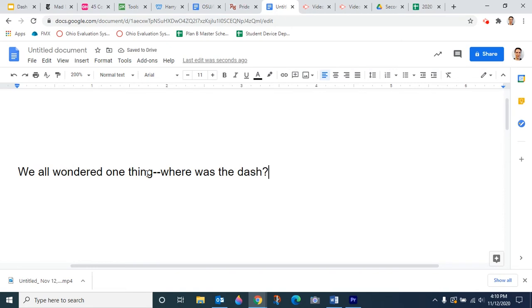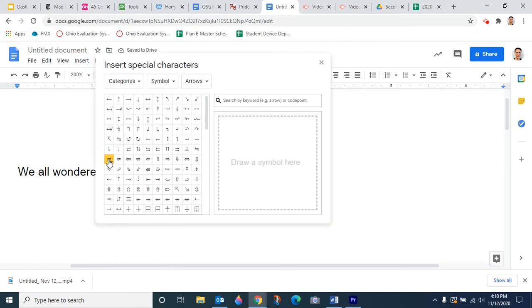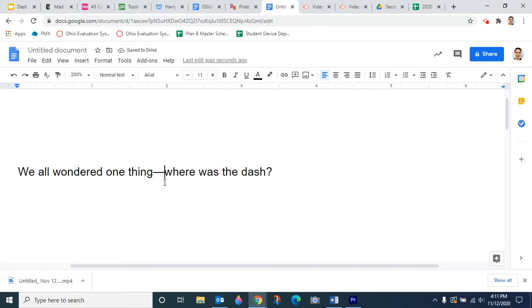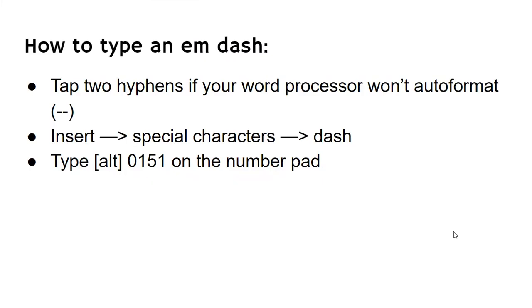Now, if you're looking for a little more polish here, what you can do, instead of the little double hyphen tap, is go up here to Insert, Special Characters, search dash, or M dash, and then go over here and make sure you've got the M dash, just click it, and it'll get inserted in. But you know, life is too short to be inserting a bunch of special characters. There's nothing wrong with doing the double hyphen tap. If you've got a number pad, you can type Alt 0151.